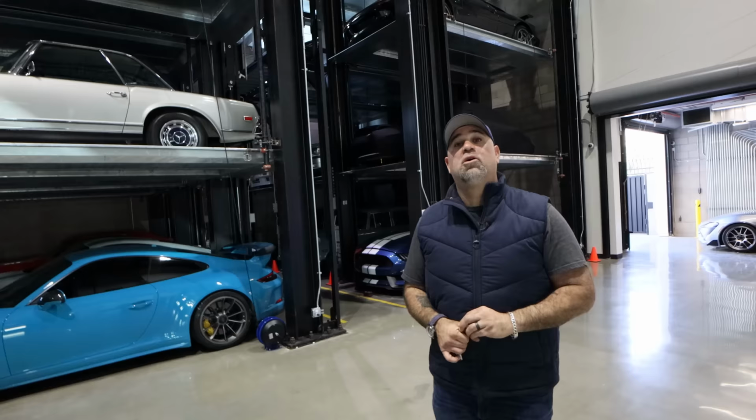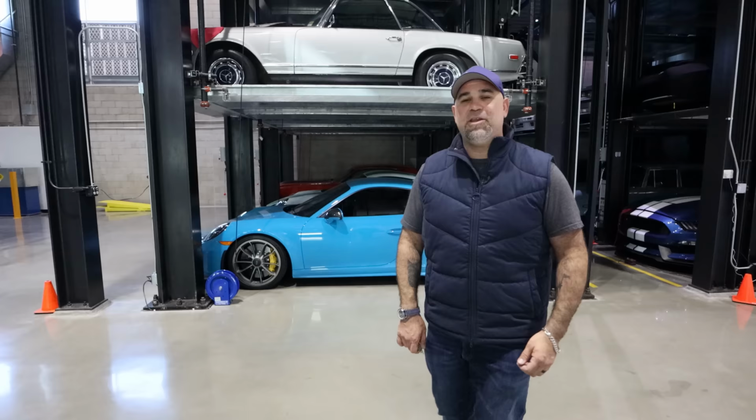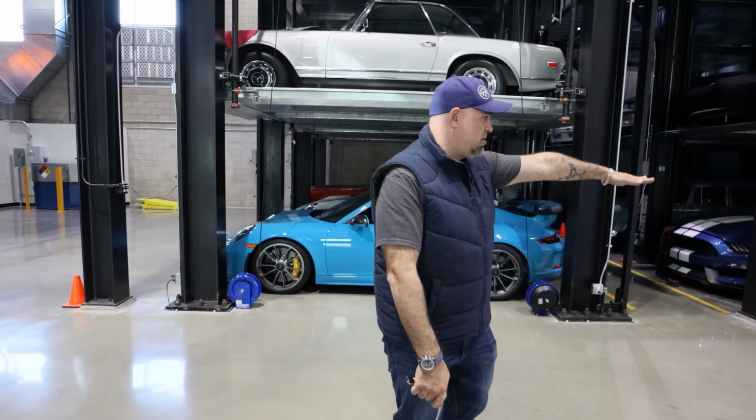But anyways, if they do need to pick it up, it takes 10 minutes to get a car off the very top, battery tenders and everything. So if you're getting in your car from your house or getting in an Uber, and you go, hey, WCCS, I'll be there in 10 minutes, when you get here, your car is right there. It's no big deal. That's super cool.